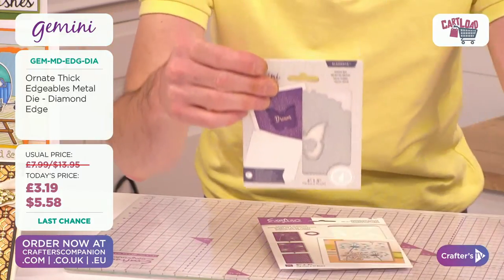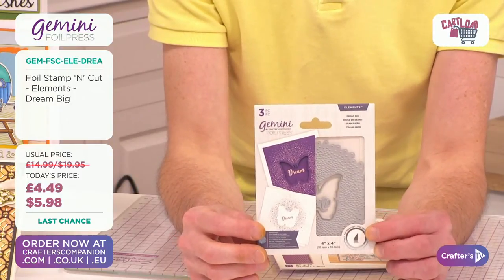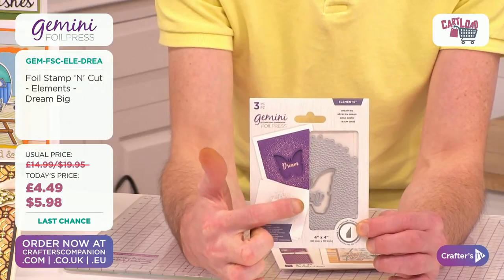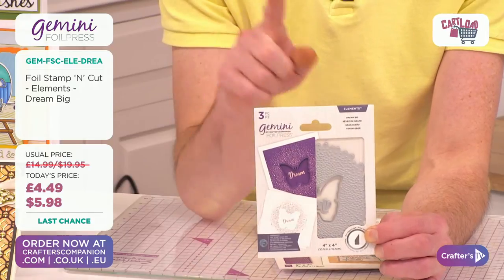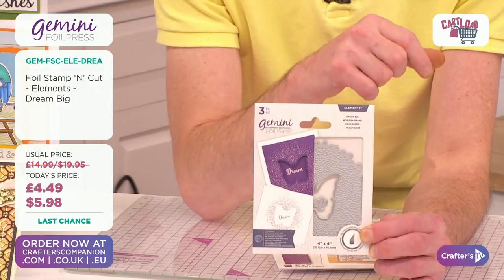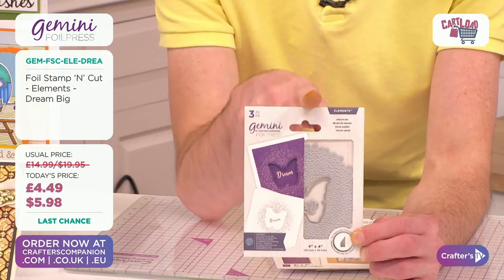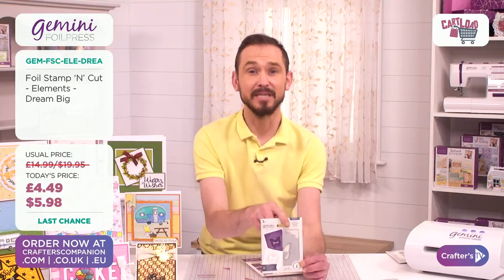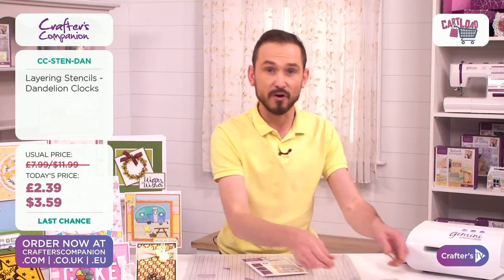So then look at this one. Going into our foil press now. This is our Dream Big. So this one, you can create your aperture. It's a butterfly within the middle, and you've got your die as well in the middle. So that's your foil press die. This one is 78% off. Shut the front door. I know, it's incredible, isn't it? For foil press stuff. Now, we are 30% through in the quantity as well. So that one is £5.98 here in the UK, or for you guys stateside, the price shown there.